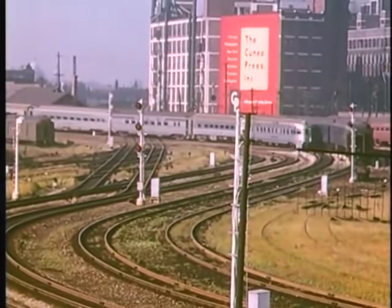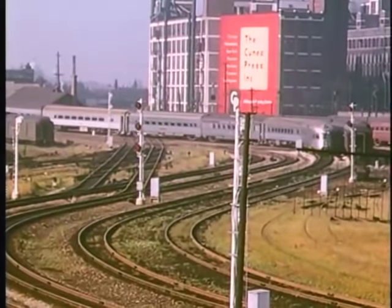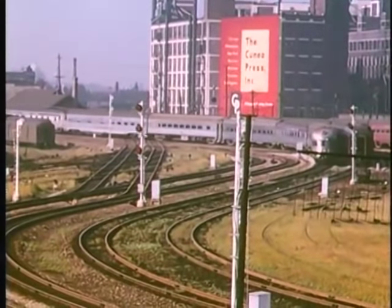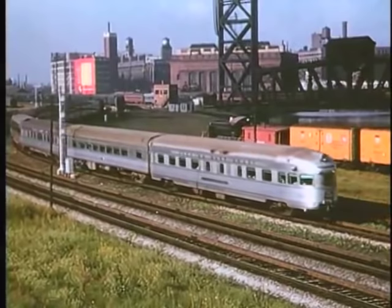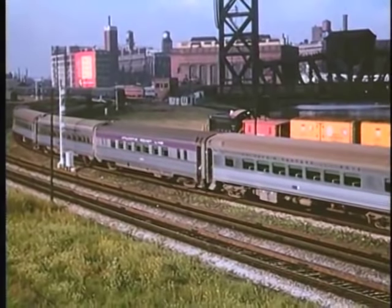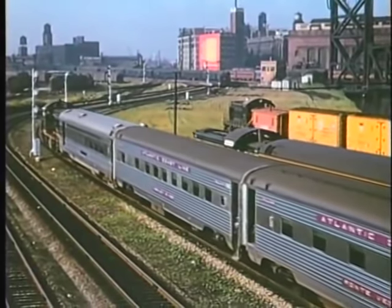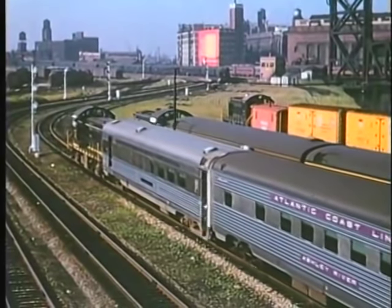And soon we see the cars for the Chicago and Eastern Illinois' Florida Streamliner, the Dixie Flyer, backing into the Dearborn Street station, with the Chicago and Western Indiana Alco RS1 switcher making the move. On the adjacent track, a string of Grand Trunk Western cars behind another C&WI switcher comes out of Dearborn Station.